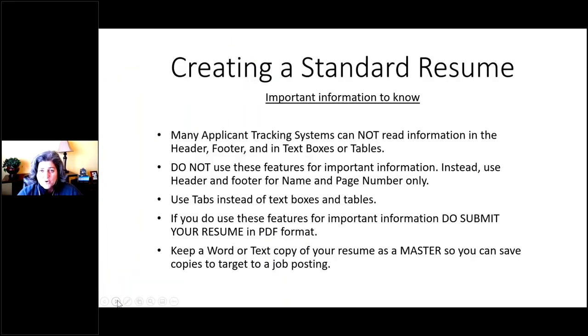Important information to know about creating a standard resume: many applicant tracking systems cannot read information that's in the header, in the footer, in text boxes or tables. Many people use these features to create a visually nice looking resume. If you do that, it's okay, but make sure you save it as a PDF and upload it as a PDF. If you upload it as a Word document and you're using those features for important information, that information might not parse into the applicant tracking system. So either don't use them for important information or use them and save it as a PDF.